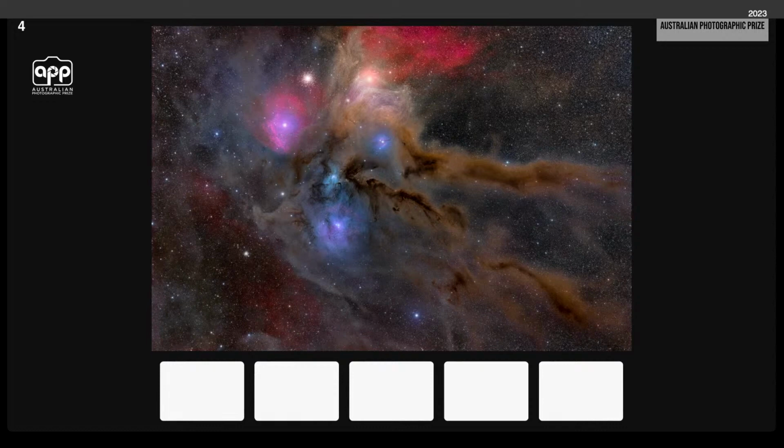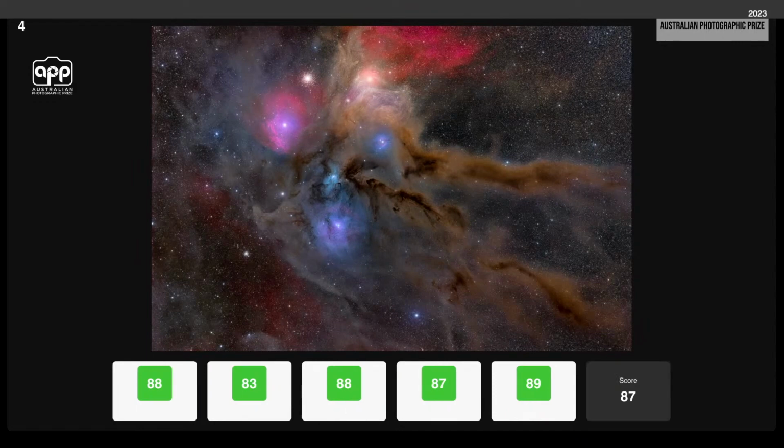Rho Ophiuchi, a cosmic bouquet. This is taken with an ASCAR lens, a 200mm f4 lens. An ASI 6200 MC camera using Antlia dual band, 5nm narrowband filter. 5.8 hours of RGB, 5.3 hours of HO. Thank you, team. This one has scored 87.